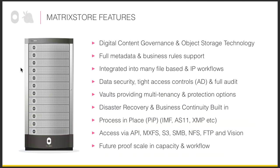And also the idea of vaults as well. Some people call them buckets or workspaces. To us, they're vaults, but that provides the multi-tenancy side of things, as well as allowing the flexibility within the business. You decide the protection options of each vault. So you might have one vault with only one copy, whereas another vault needs two copies on site and another copy off site. And that's all seamlessly replicated within the system.